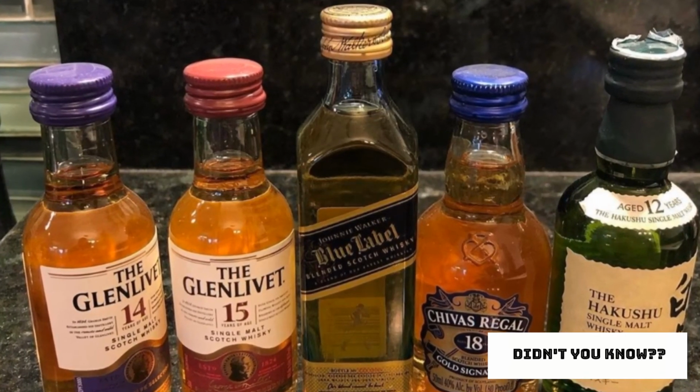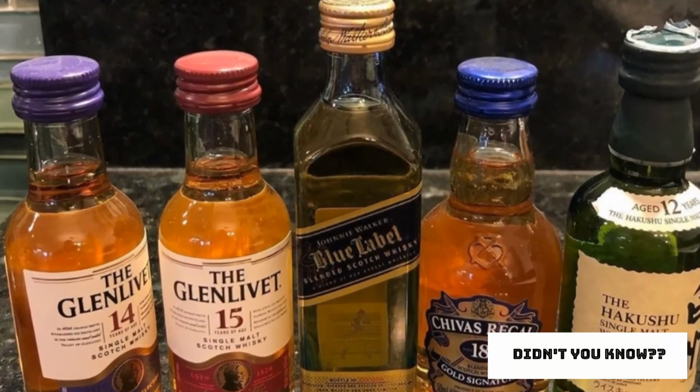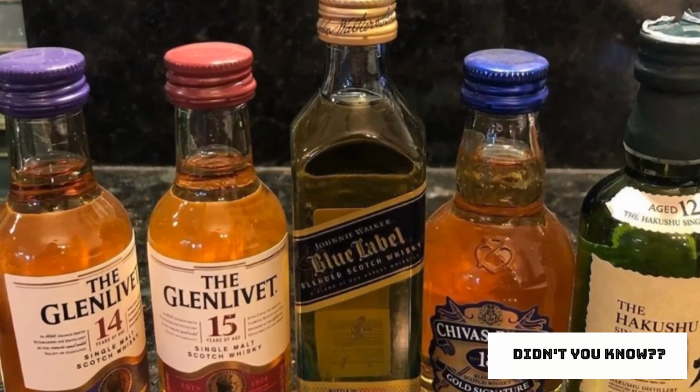Johnnie Walker bottles are like celebrities in the whiskey world. So why don't you guess who is the Dwayne Johnson, Brad Pitt and Selena Gomez, and let us know in the comment section below.